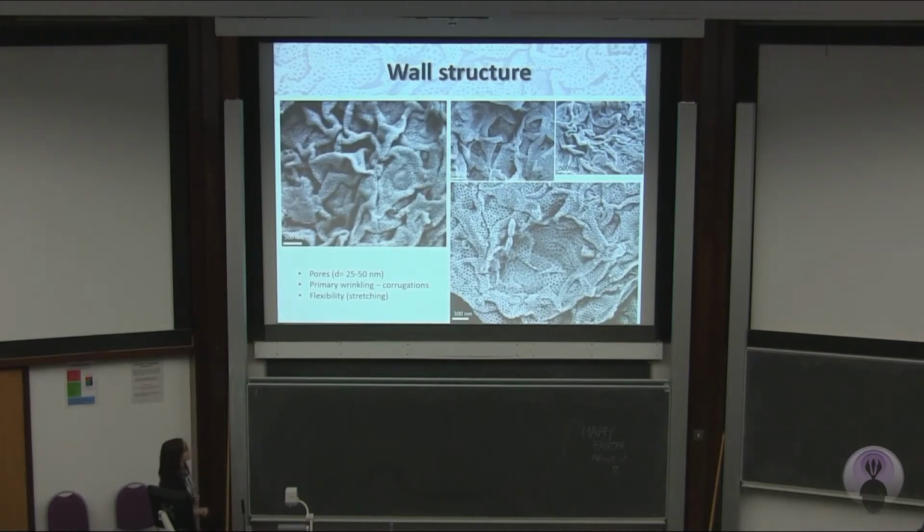If we zoom in on this microfossil, it has very, very tiny pores, maybe 25 to 50 nanometers across. Sometimes they can be stretched, which indicates the flexibility of the organic wall. And there are a lot of these corrugations to the wall.